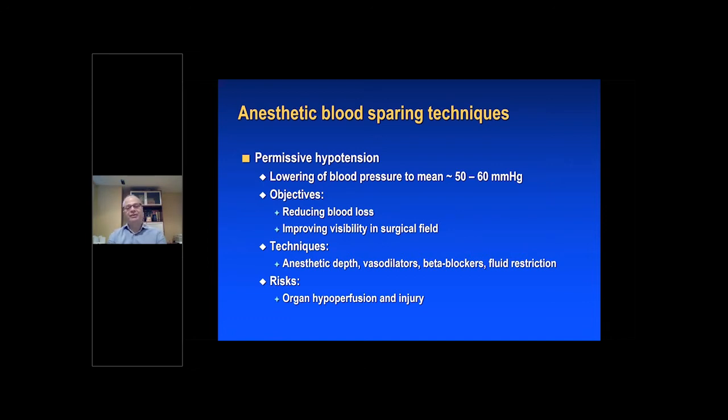So we do have techniques to do it, but we don't really actively drop the blood pressure except for very rare circumstances. And then the risk is obvious here. Organ hypoperfusion and injury would be the main risk. There is some protection under anesthesia because, again, your oxygen consumption for most organs is reduced. On the other hand, a lot of times we don't know which organs are at risk. So, for example, you might have underlying carotid disease and your brain might be at risk, or kidney injury and things like that.